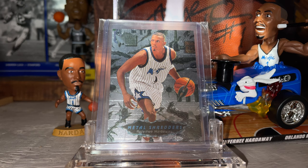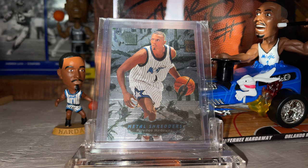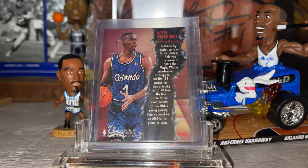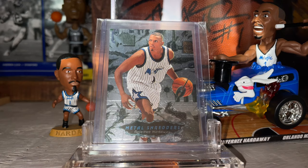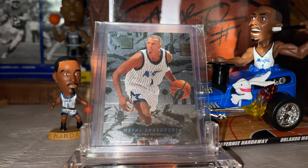So these were only in Series 2, only in hobby packs, and they were inserted at a rate of 1 in 36 cards, or 1 in 36 packs. But it's essentially a parallel of the entire second series. So getting the Penny is very difficult because there are 100 cards in that second series. So the effective rate to pull this one specifically is 1 in 3,600 packs.